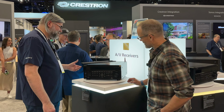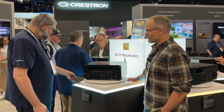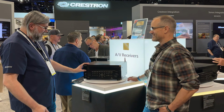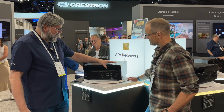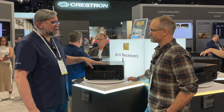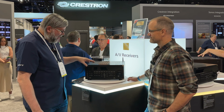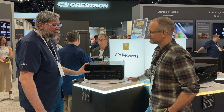Right. Awesome. And I note there is a ping button there. There is. What is that? So the ping button does a couple of things. If you hit the ping button, you're going to get the MAC address and the IP address. Okay. So then you can use the web GUI to then configure or control the receiver as long as you're on the same network. The other thing this does is essentially for controllers.